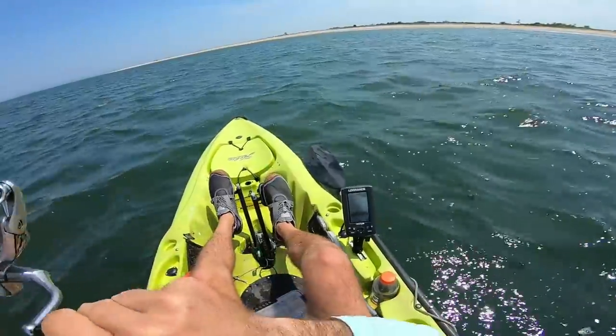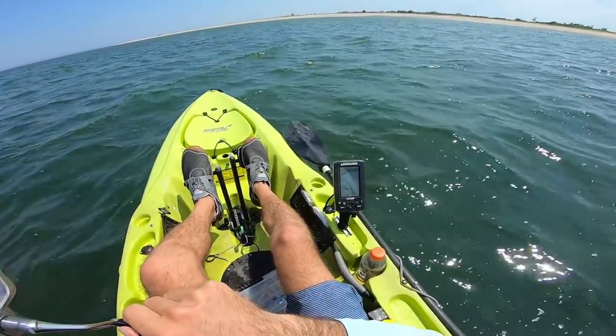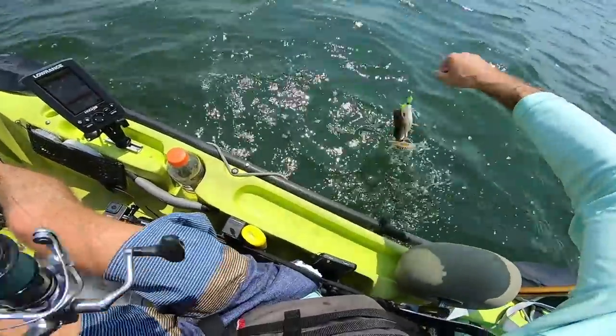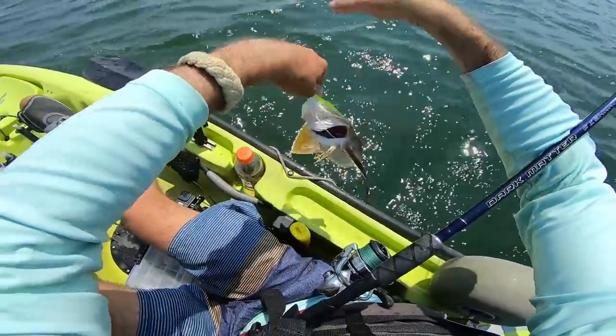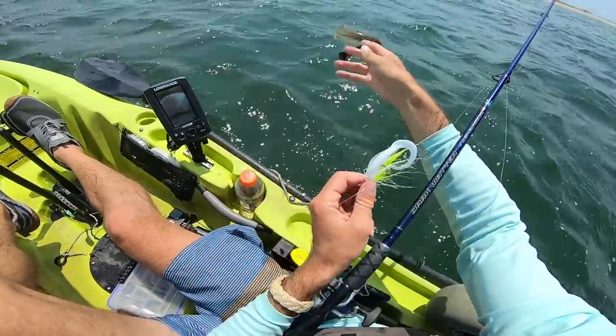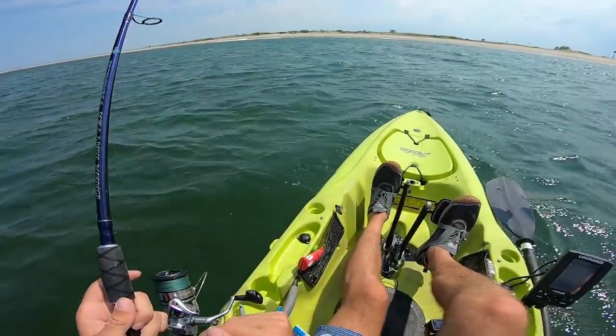There's a fish on the cast. What do we got? Oh no, sea robin. Well, hey, it's all right. You gotta start somewhere. Now all we can do is go up from here, hopefully.